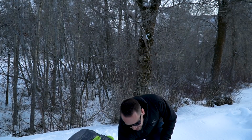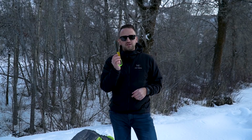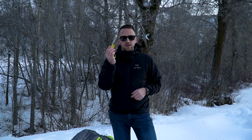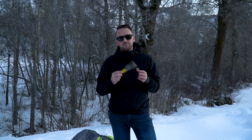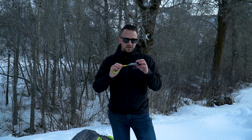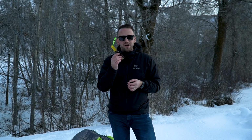Now, the last item that I've been needing to get for a long time is a poop trowel. I finally broke down and purchased the Chi-Wiz poop trowel. This has not been used yet, because it's winter and it's freezing outside. So I'm super stoked about this. Lightweight, just going to be a really nice piece to have in my backpacking system.